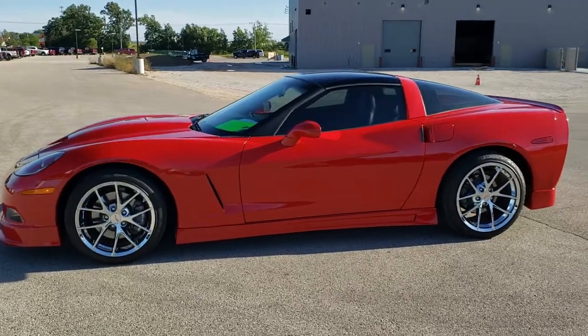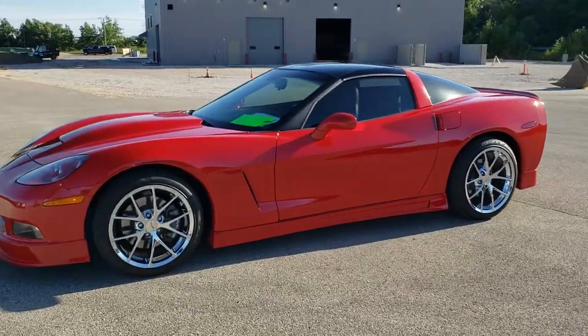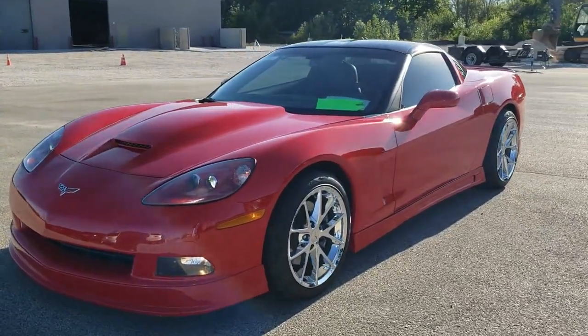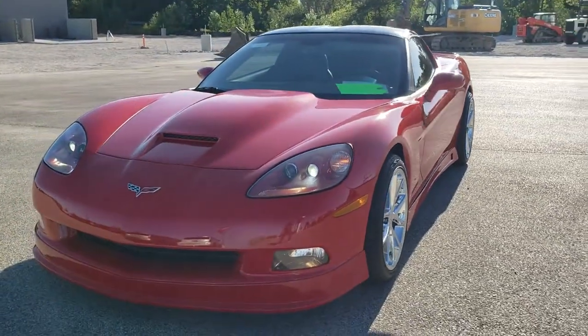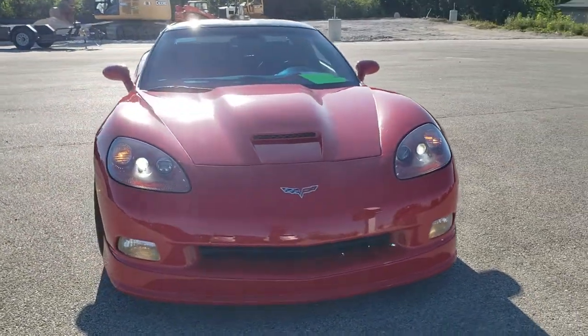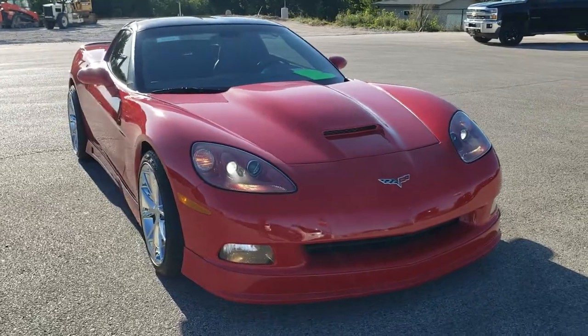This is stock number 10915. We are here at Summit Automotive in Fond du Lac, Wisconsin, your new and used sports car headquarters. Today we are checking out this super clean 2007 Chevy Corvette.